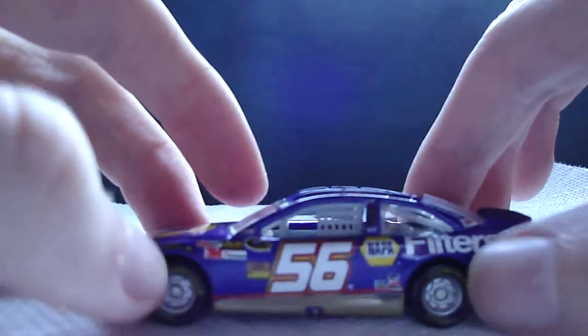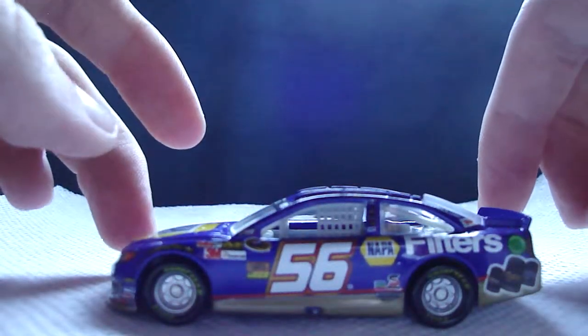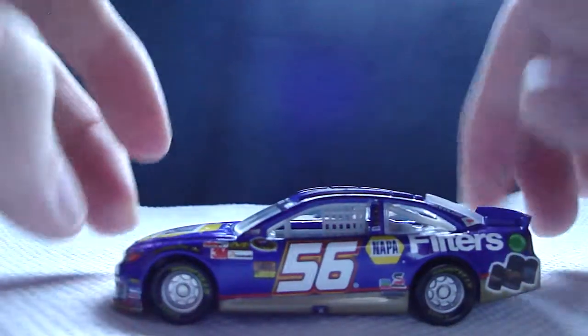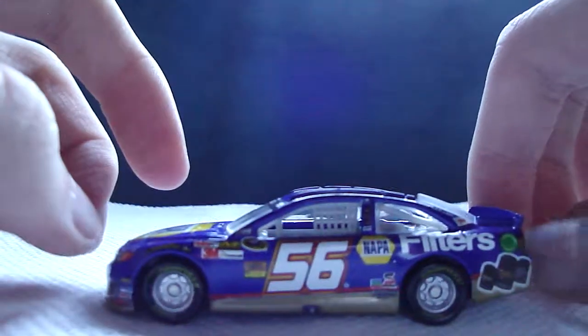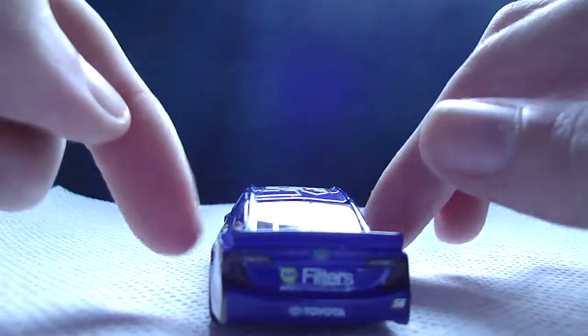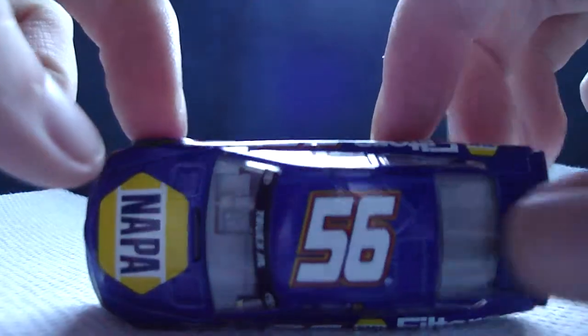This side is the same. Main colors of the car are blue and gold and yellow, I guess. And I think there's pink in there too, just a little. Yep. So, 360 view: left side, front, right side, back, and top.